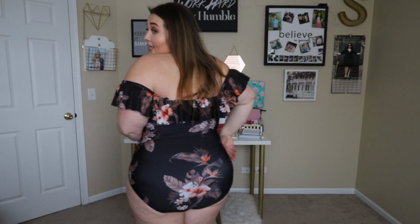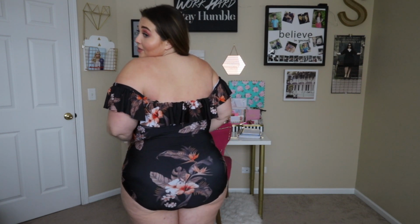It doesn't have underwire in it like the two-piece version of this one does, but it does still have some shape in there. It does feel like you have some kind of support, and obviously if you put the straps on, you're definitely going to have a lot more support, but there is also a light pad inside of it. I think overall it's a really lovely fitting swimsuit. Not my usual print, to be honest with you.